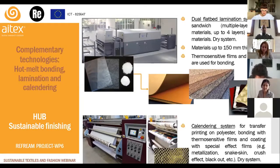It's the same system you use for transfer printing technology. The same system, with the use of heat and pressure and thermosensitive films, can be used for the obtention of special effects on fabrics, like metallization, this kind of snake skin performance on fabrics. It depends on the functional film you are going to use. So some special effects, from the aesthetic performance and also the functional performance, can be obtained with this kind of technology.